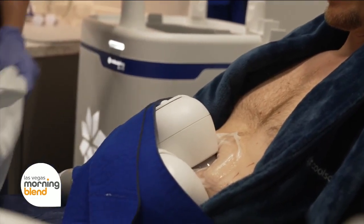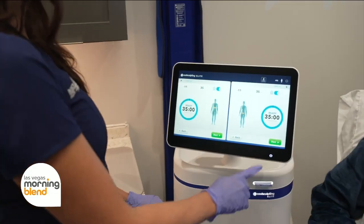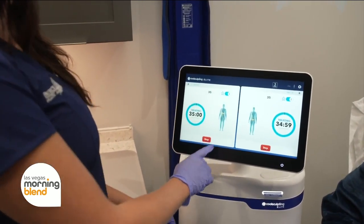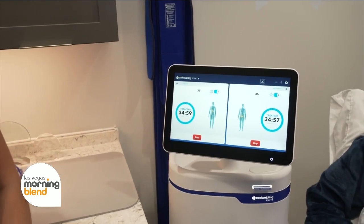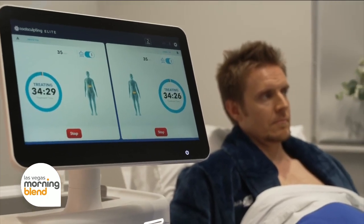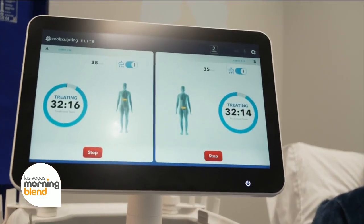About 2 months ago, I was evaluated to ensure I would be a good candidate for the treatment. After being approved, Dr. Basil and I worked together to create a unique treatment plan just for me. I received my first CoolSculpting Elite treatment on my flanks, and so far I'm really happy with the results. These results inspired me to come back to Dr. Basil's office today to work on another area, my abdomen.